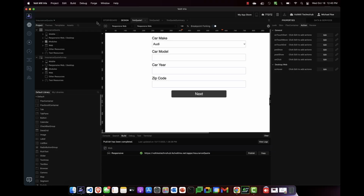Okay, so this is the Iris IDE. Ultimately, we've got a project already published here for the insurance quote that we saw the workflow for in the Foundry console a moment ago. Just to peruse what's going on with this project, you can see I've got a mobile design and layout, a responsive web layout, and all of the shared modules between the two.